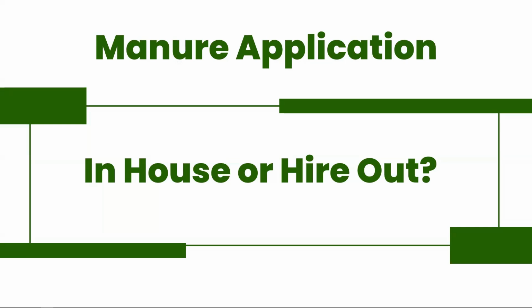Employee availability. Are there dairy employees available during the manure application season? They should have a basic understanding of agronomy, manure regulations, and knowledge of setbacks. Can you dedicate one or two of them to oversee the manure process every year? Are you willing to invest the time and energy in properly training them in manure management?